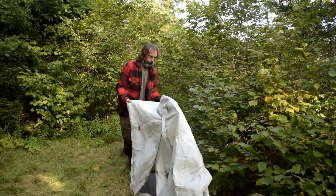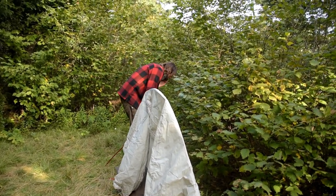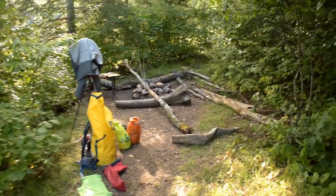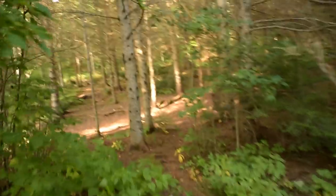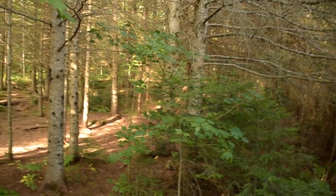What tent are you using there, Doug? MSR Hubba NX. So I think I'm going to go right next to Doug there, right here. Our fire pit is over there. Got some maple already, Doug went and got. And then we come into the back part of it, and that's where our thunder box is. Our privy is way up there. Some old remnants of wood stoves and stuff back in there, but surprisingly there's still mosquitoes out and they're pretty abundant back in there.